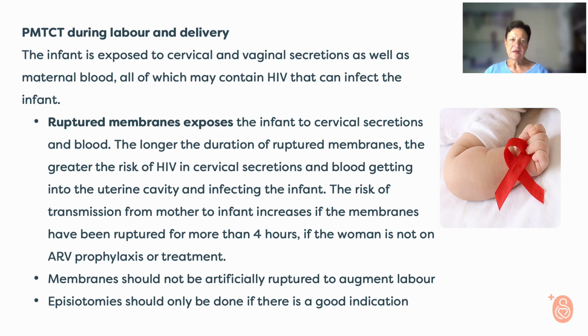Then specific PMTCT transmission during labor and delivery. When during labor and delivery, and in what cases does transmission take place? Now again, like we've said with pregnancy, the higher the viral load of the mother is, the higher the possibility of transmission. But then also all the following factors are playing a role.